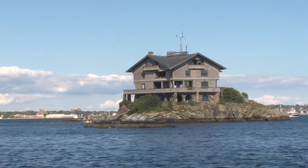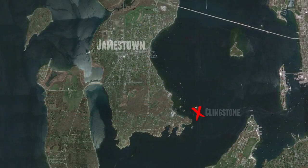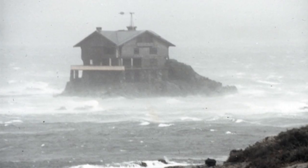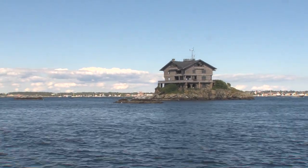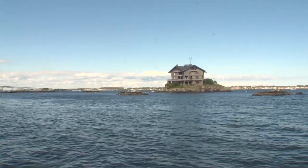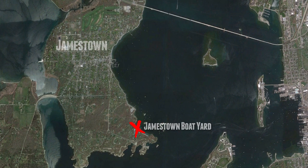So this famous landmark, Clingstone, right? Exactly. That's been there since the turn of the last century. Yeah. And it's survived the '38 hurricane. That's impressive. And it's been in the background of almost every major yachting event that Newport has seen since the 1900s.